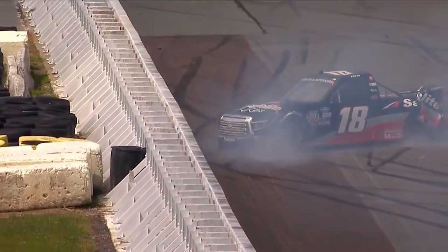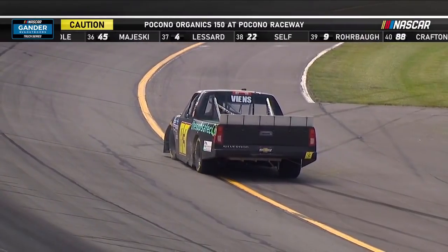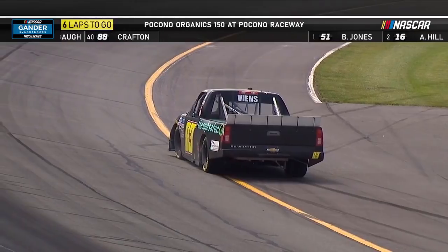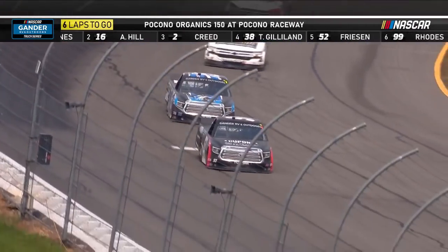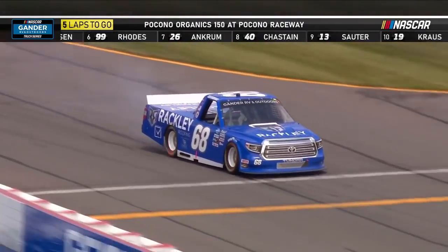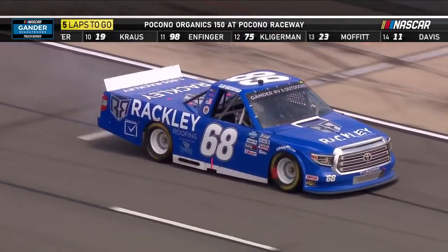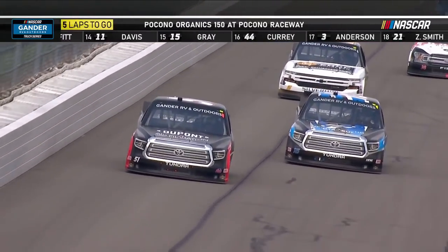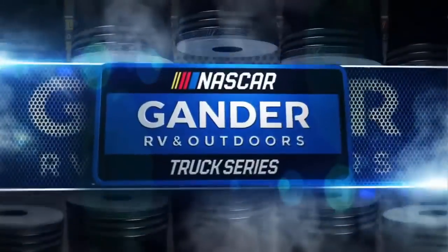Now we're going to have another one of these crazy restarts. I'll be nervous. Now they're going to tighten up because the 83 of Tim Viens has brought out the caution. So caution for the ninth time ties the record here at Pocono. Well, and we're going to have a restart, and it's going to stir it up a little bit more. There's Greenfield finally making it back to pit road. So Brandon Jones and Austin Hill will restart on the front row, and Sheldon Creed and Todd Gilliland there in row two going to have their own ideas about who's going to win this race.